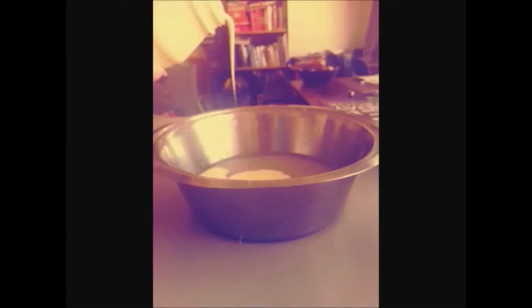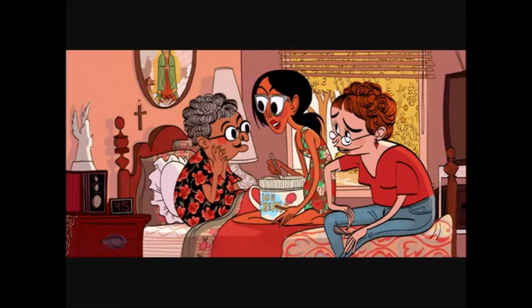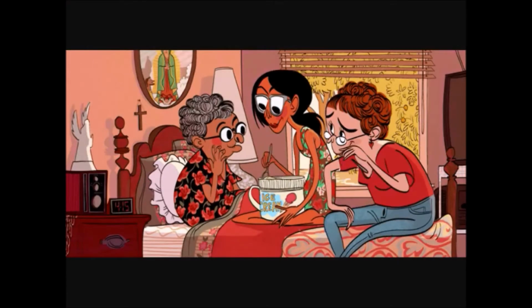Pour this mix into your ice cream maker and let your parents show you how your ice cream churn or freezer works. For an electric ice cream maker, it will take about an hour to make the ice cream. And if you use a churn, it can take about twice as long to create this triple ice cream treat.